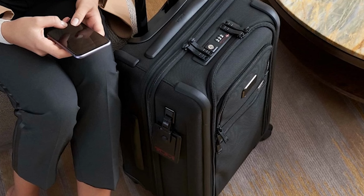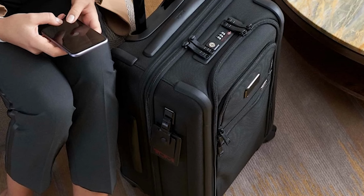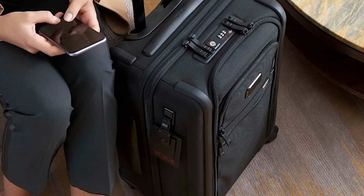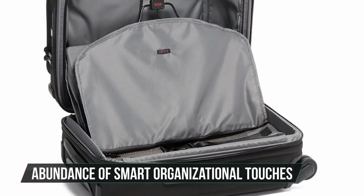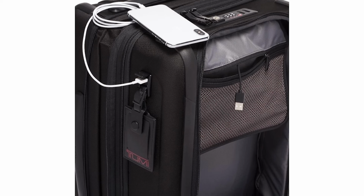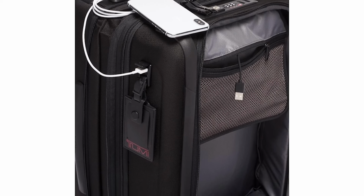This level of thoughtful design can be harder to find among other luggage in the same category, making the Alpha 3 feel like a refined upgrade. One of its biggest selling points is the abundance of smart organizational touches. The included USB-C cable lets you connect a power bank to charge devices through a hidden port on the side.